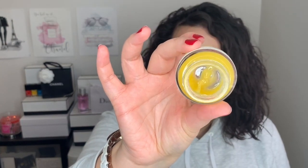As you can see, it looks bright yellow, but as soon as you start massaging it, it turns white. It's like activated by heat or by motion. And not only does it turn white, but it starts warming. So as you're massaging it, it starts tingling, but not in a bad way, because sometimes products tingle and it doesn't feel great. This just feels warm, like a warm towel wrapped around your face. That's what it feels like.